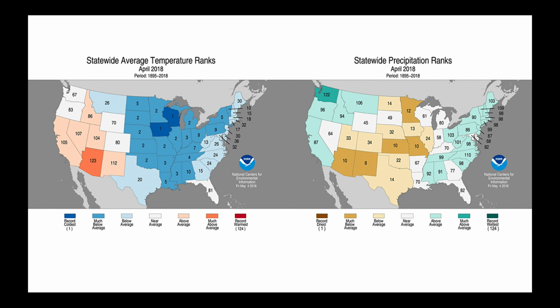Well, let's rewind the clocks back to a year ago. I'm showing you on the left the statewide average temperature ranks for April 2018, and on the right we have the statewide precipitation ranks. And what do we see here? In addition to this being quite a drier month for the middle part of the country, where things were wet on the west and east coasts, it was incredibly cold. In fact, one of the coldest Aprils on record.